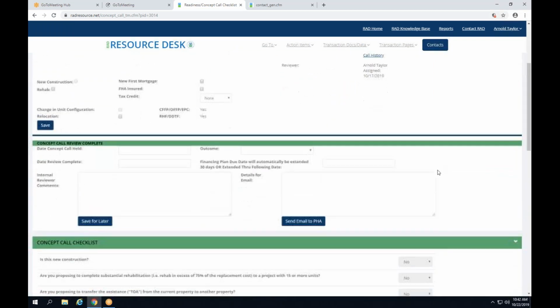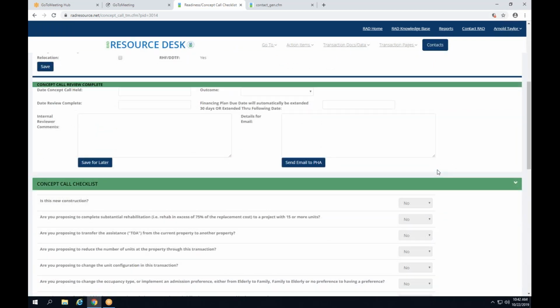As I scroll down, you'll notice a new card. This new card, the concept call review card, is only visible to HUD. So you don't have to worry about the PHA seeing this information. We've created two comment boxes for you, similar to what was on the readiness page for TMs, if you remember, where you can write notes to yourself, and you can also send an email to the PHA directly from here.